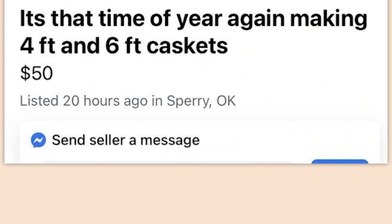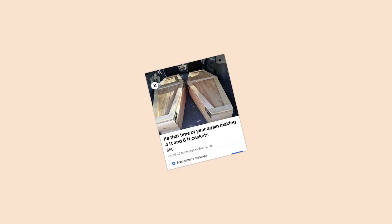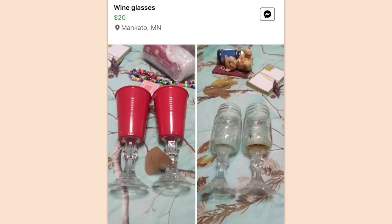It's that time of the year again, making 4-foot and 6-foot caskets of what? Why? What do you mean that time of year? Oh, right, Halloween. Oh my god. I genuinely thought there was some genuine surge of mortality rates for people in that size range. Wine glasses. In the current era, this is stupid. In the post-apocalyptic era, this is genius.